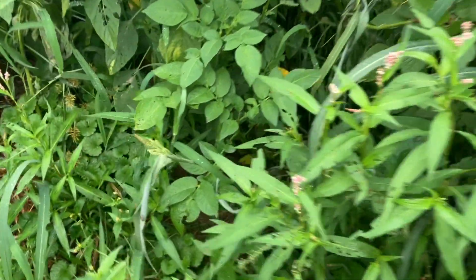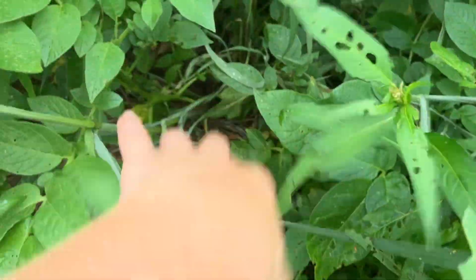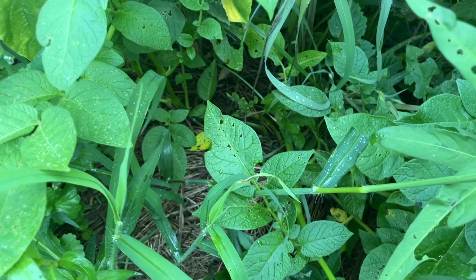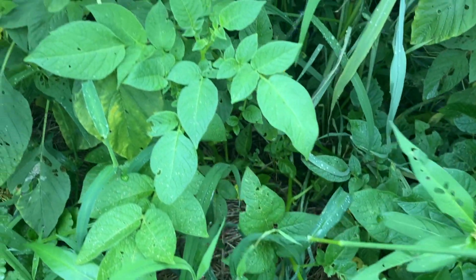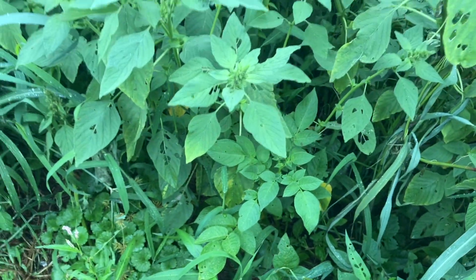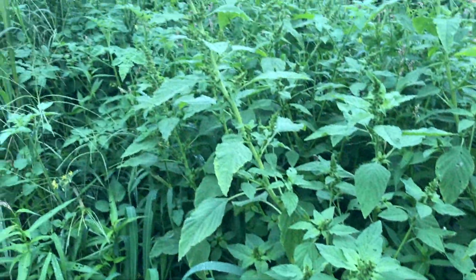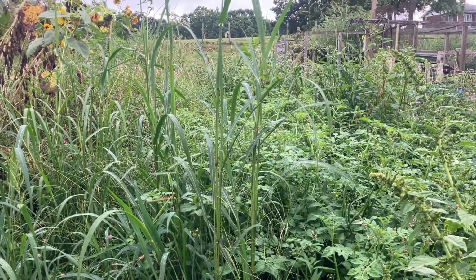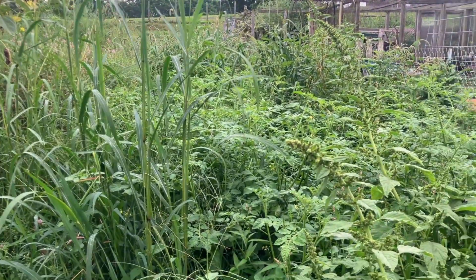There they are. Okay, so there's a row of potatoes in here, and what I did was I had some old spent hay that I just came in, put a potato straight on the ground and covered it. And so it's an experiment. What we'll do is we'll let probably the cows in here to graze this all down once the sunflowers are done and the beans are done, and then we'll come in behind the cows and see if there is any beans in there.